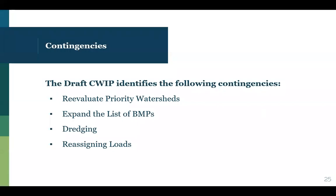So the contingencies that we've identified in the CWIP, the first one is to reevaluate priority watersheds. Carly went through the existing priority watershed, which focuses primarily on the Susquehanna River Basin. This could be expanded to include more watersheds within that area or additional watersheds outside of the Susquehanna River Basin and in other states. So essentially looking to expand the area in which we work.